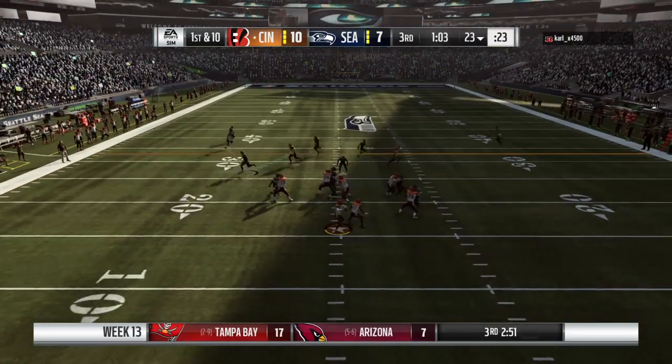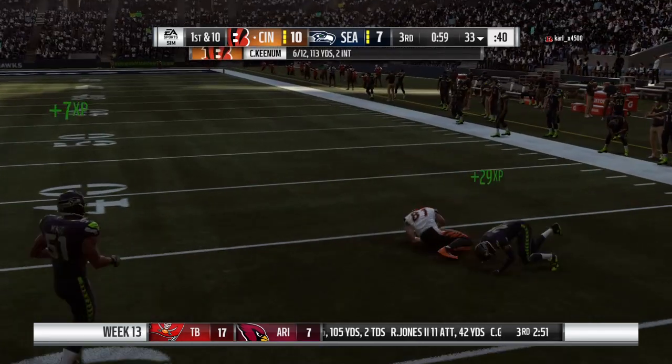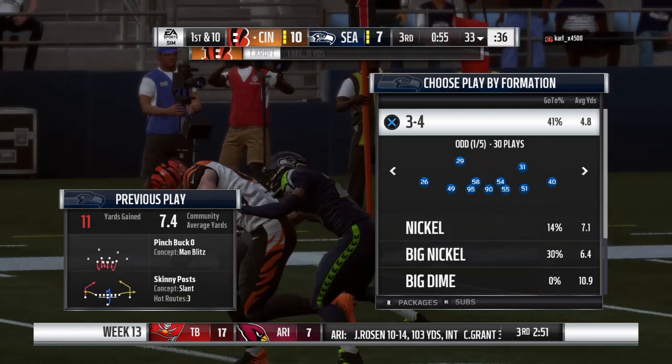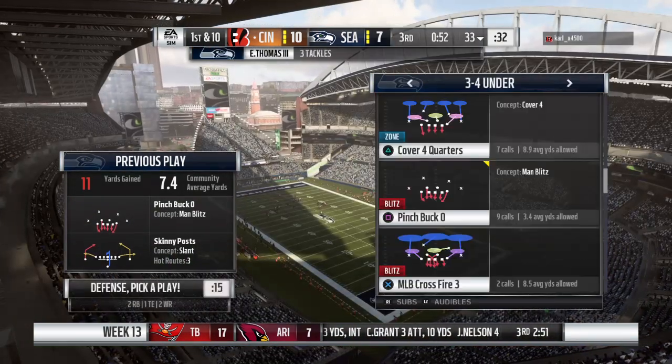After the interception, here's Keenum. And he finds Tyler Kroft. And he's going to get this one across the 30-yard line. The drive starting with a 1st down, 11 yards on that pickup. I got a kick out of that one, partner.